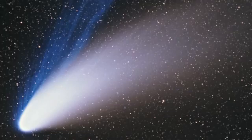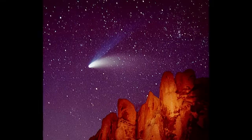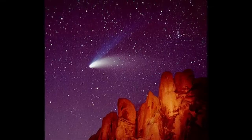My interest in astronomy started at a fairly young age. I remember as a kid seeing Comet Hale-Bopp in the sky from southern Utah. It was really a spectacular sight as a child, and just trying to wrap my mind around what I was looking at was difficult.